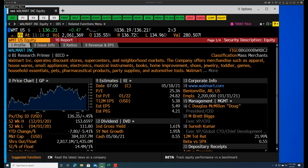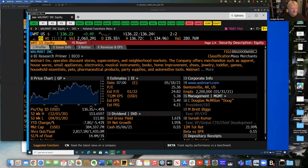Professor, we're still seeing your Bloomberg terminal. I thought I went to sharing my desktop. Thanks for mentioning that. So stop, share, desktop. Try this. All right.